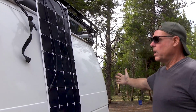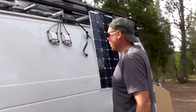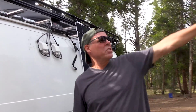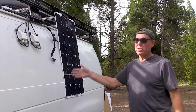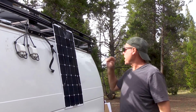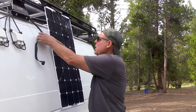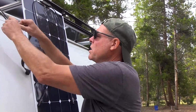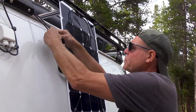So I can line the entire side of the van with these, all the way across, to take advantage of the eastern sun in the morning, and I'll hook these up in series. That's the simplest circuit to create. The series circuit is the easiest way to wire these.